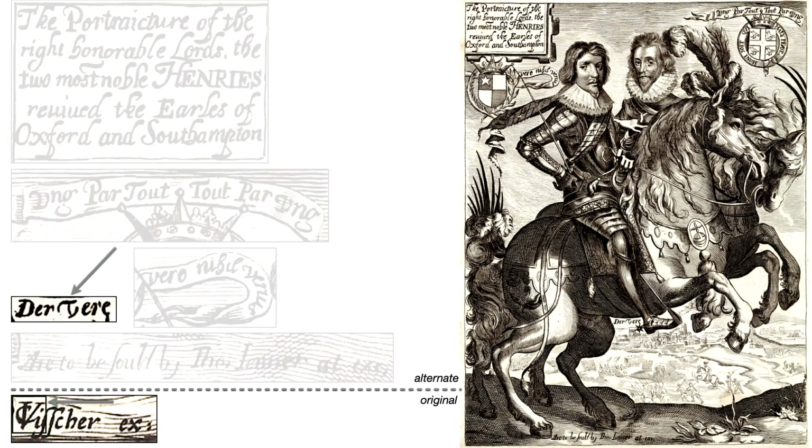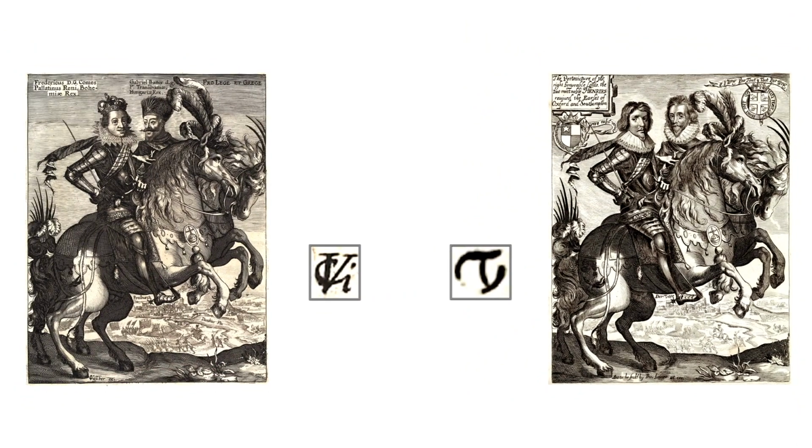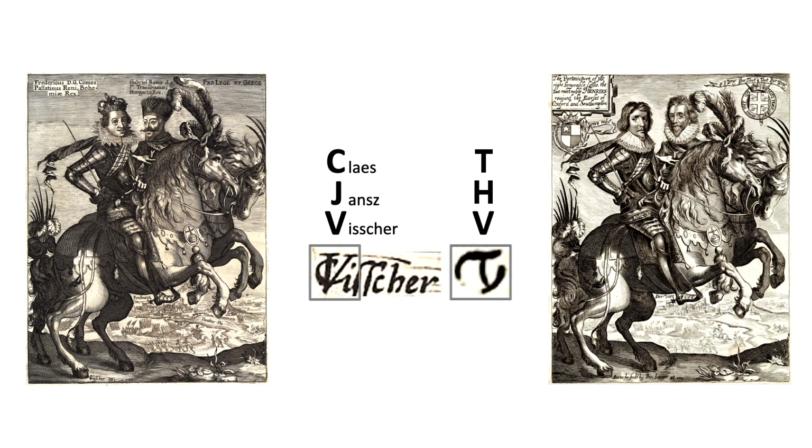And finally, this is perhaps the most convincing of all. The symbols that Visha has chosen for his own signature and for this special letter that is a combination of T and H and V. Note that in Claes Jans Visha, the I and the J are interchangeable. He's combined the I of Visha into the J of a CJV kind of logo. It's really very clever. But look, someone's done the same thing with this.